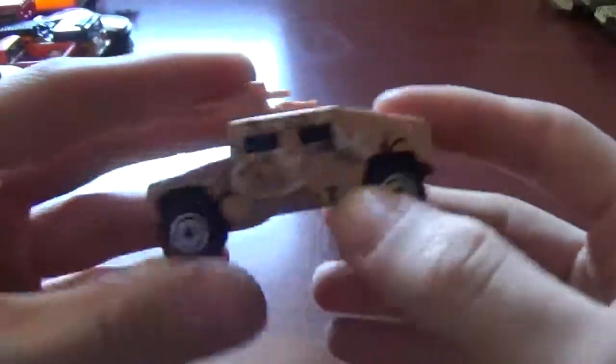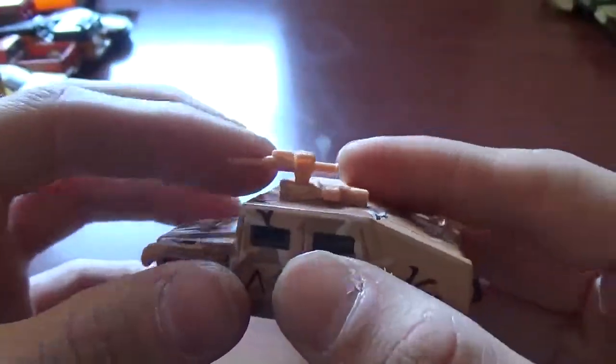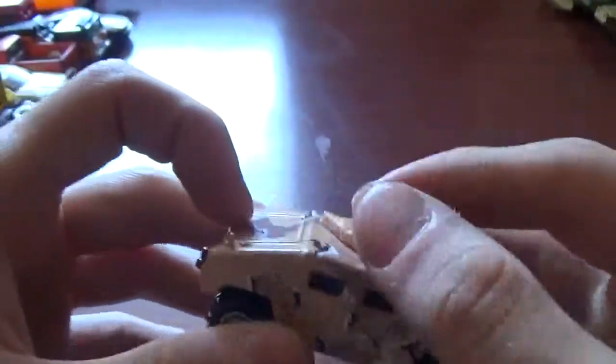real big amount of stuff we got here. I'm going to start off with the Humvees. Everything here is going to be military, obviously. We got this variety Humvee. I think this is, yep, it's a Hot Wheels with this pretty neat turret on it. And a tow hitch that's really high off the ground.